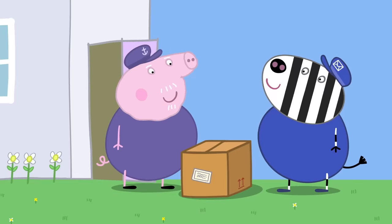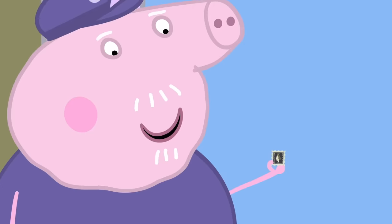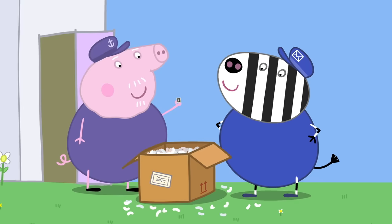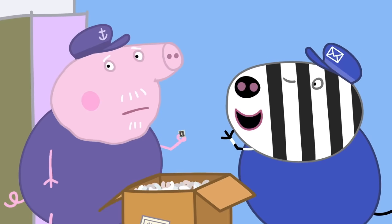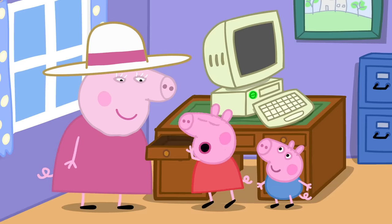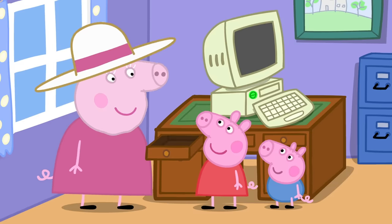Special delivery. Ah, this could be... Yes, it's the rare stamp I sent off for. It's a big box for just a stamp. Did it cost a lot of money? Shh! Granny Pig doesn't need to know. Right you are. There should be a stamp in this drawer. No stamps, Granny. We'll just have to carry on looking downstairs.